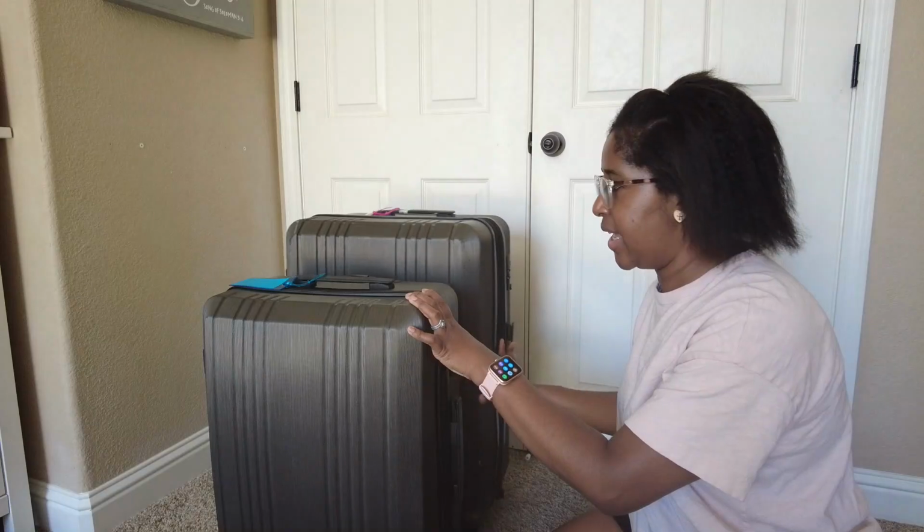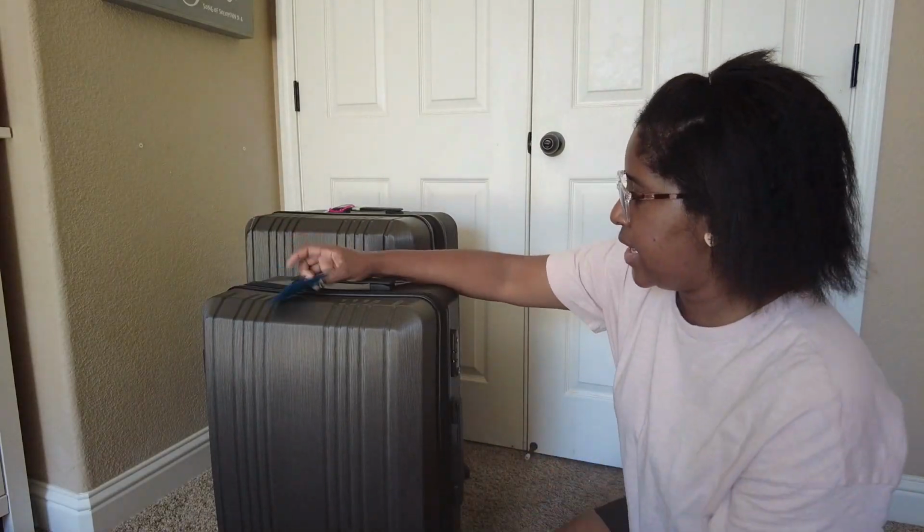All right, we've looked at the personal item bags. Let's talk about what's in the suitcases that are going to be checked. Now, this first suitcase is actually for my husband and my son, so they're going to share one.